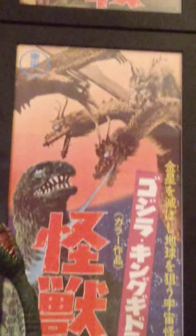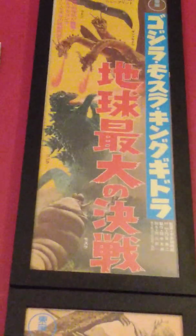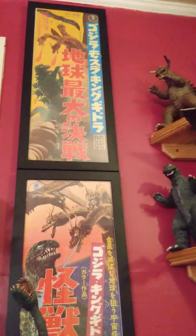It's the '62 with the Ghidorah. Everybody loves that. But the way to tell these apart is they have two Aaron stamps. Get me two zoomed in there. And this does not. This has just one.